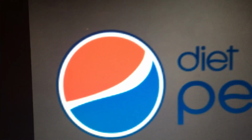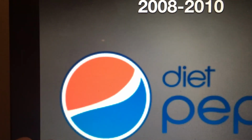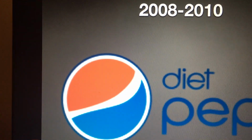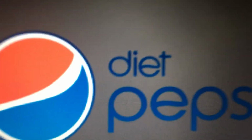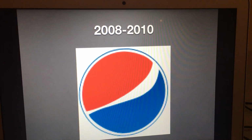2008 to 2010, we have almost the current Pepsi logo, but it's really not. The white line is thicker. And we have the words Diet Pepsi in blue text. And this is the icon.